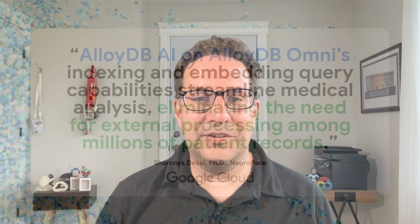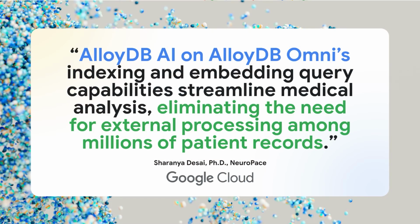NeuroPace makes medical devices to detect and treat epileptic seizures. They don't just detect and treat them, they also record brain activity in what's called IEEGs from their patients. And they have tens of thousands of these IEEGs available. They created a custom machine learning model to turn these IEEGs, which is basically unstructured data from this perspective, into vector embeddings. And they use AlloyDB AI and AlloyDB Omni to index and query these vector embeddings to find similarities between patients and how they react to treatments, to optimize the next generation of medical devices that NeuroPace builds.